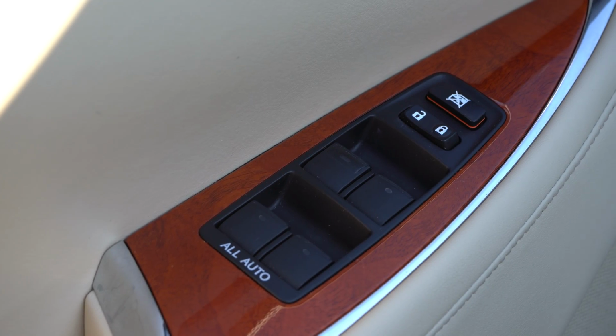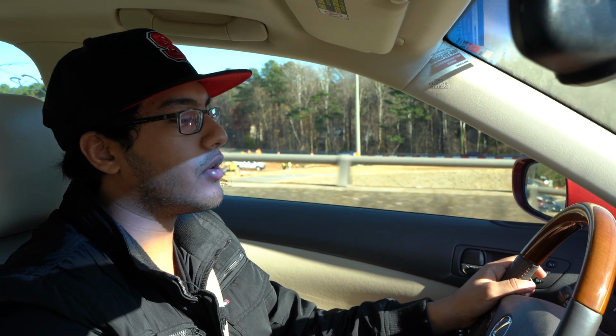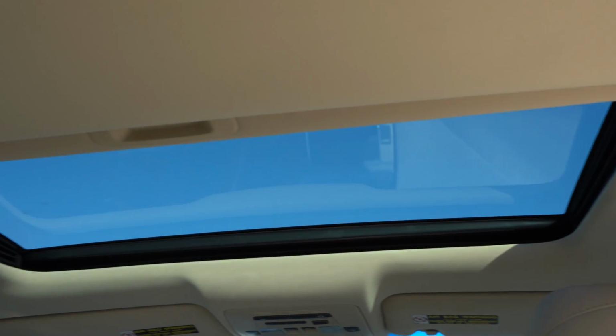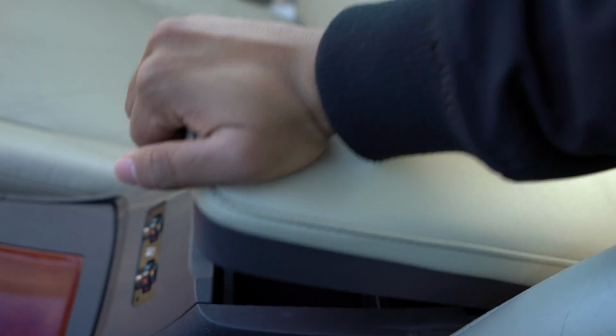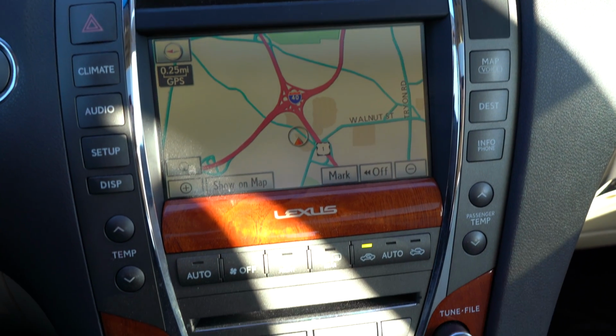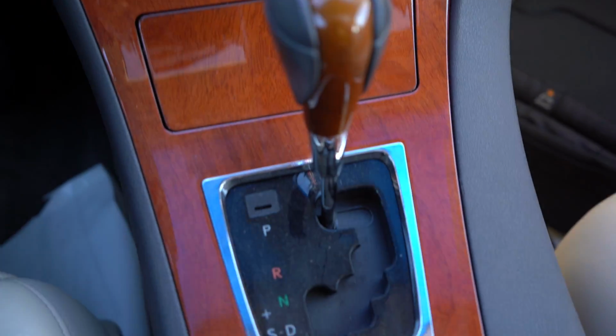I love how it's got the one-touch up and down window switches. That's superb. Really enjoy that. Got a nice little sunroof up here, so if you enjoy a sunroof, there you go. Cubby space is not too bad either. You have a nice, deep kind of storage space in here, similar to a pickup truck for whatever reason. Got nice little cup holders here. It's kind of like a waterfall of wood, nicely done. Got a little ashtray because every ES driver has to be a pimp, right?